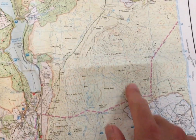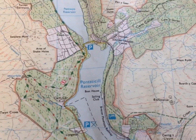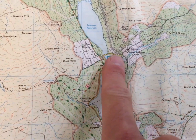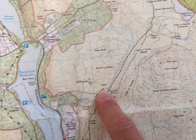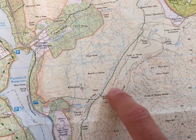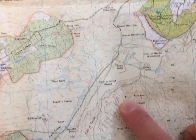This can be walked from the Tidfield side across the moor. The route we're doing today is parking here at Pontsticill reservoir, and we're going to follow the road down the reservoir and the railway, then across here, and then going to go off piste to sort of pick a way up here to the summit.